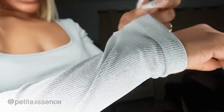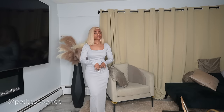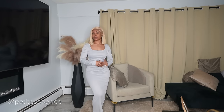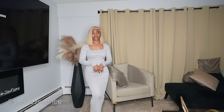Hopefully it translates on camera, but it's nice, it's comfortable on the skin. It's not super thick, but it's not super thin either. It's right in the middle. It feels like one of those dresses, even though it's long, it's gonna keep you cool. So especially since spring is coming, summer is coming, you would feel okay wearing this dress, you won't get hot. I got it in a gray.